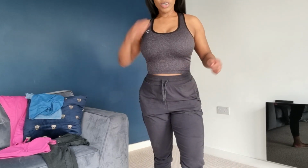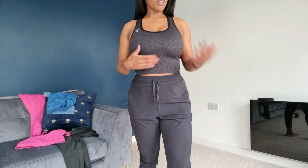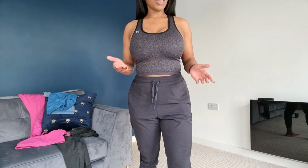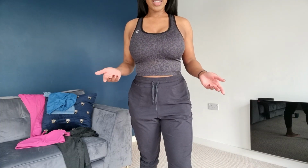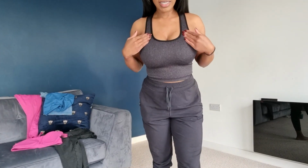But yeah, this is the top, and what I really like about this is the length of it. I feel like crop tops came in maybe 2015, and they've just never gone away. And every activewear brand feels like you want to wear a crop top all the time. And I don't. It's still slightly cropped, but it's a nice, full coverage top, which I really, really like. It's got a really nice neckline on it as well.